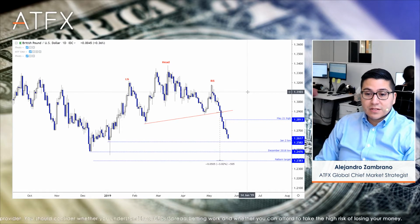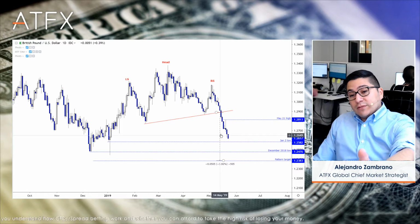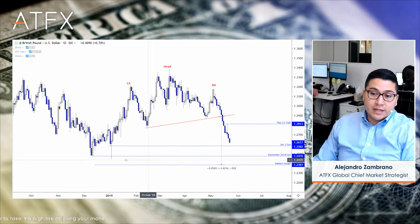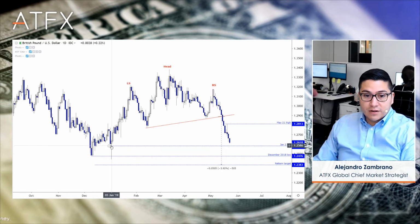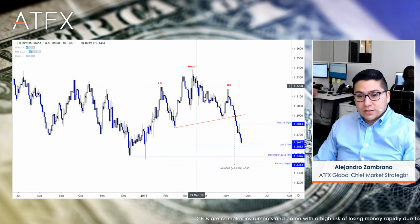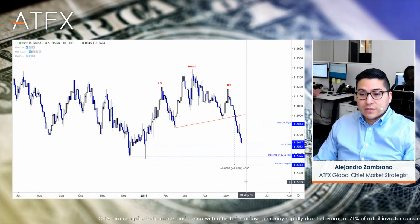But people don't like uncertainty, and then there are people that like to profit specifically on these sort of moves. So I think we can go down, and obviously the January 2nd low is the next target, and then probably the December 2018 low. Now, as for the head and shoulders, it has its own target of 123.83.